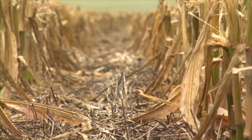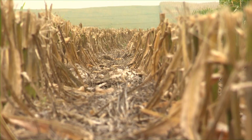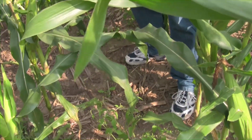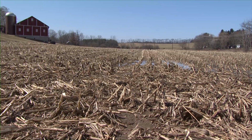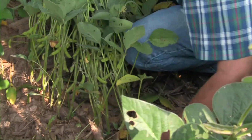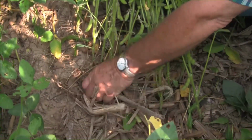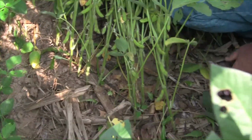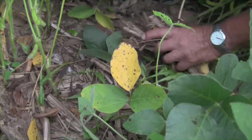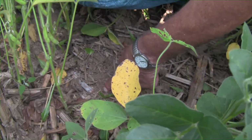Both Orner and Brubaker practice no-till farming, growing crops year after year without tilling or disturbing the soil. Old corn stalks and other plant material build up the soil, reducing the amount of fertilizer the next crop will need. This is last year's corn stalk, and there you can even see it's attached to the ground yet. No-till reduces erosion and fertilizer runoff into rivers and streams. Here's more of the same. There's a wormhole that they're working over here.